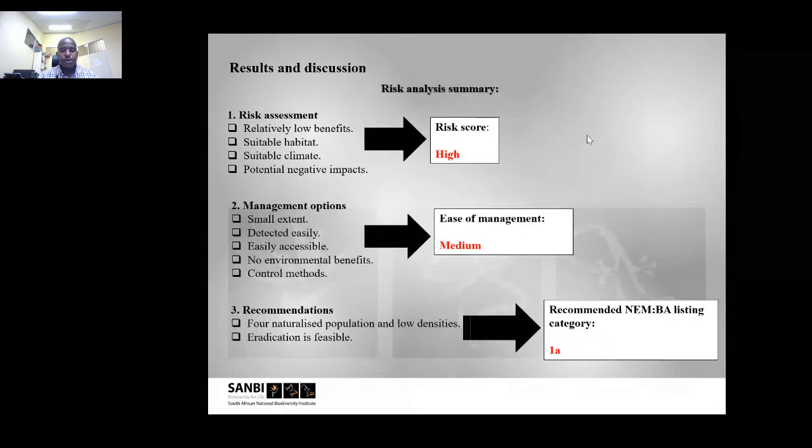Because of all of this that I've mentioned, we recommended that the species could be listed as category 1A in the NEMBA so that it can be subjected to eradication. And the feasibility study that has been conducted also recommended that it is feasible to eradicate the species in South Africa. So as a result, it should not be stopped now.